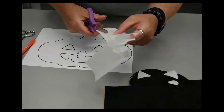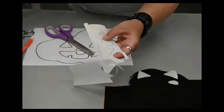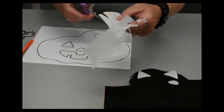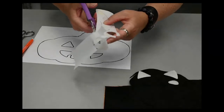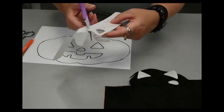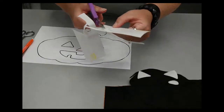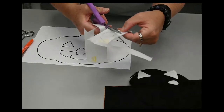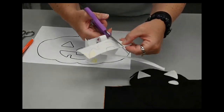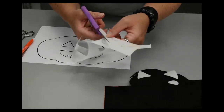Oftentimes I do use a marker like the Sharpie that I didn't happen to see sitting next to me. But I wanted to have a teachable moment to share with you that perhaps using a ballpoint pen isn't the best when transferring your design onto fusible web adhesive. How does that sound? It was planned.